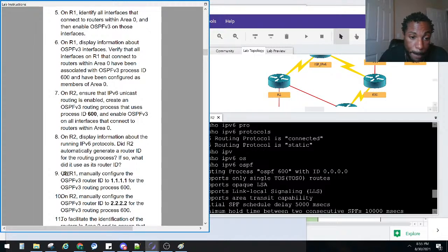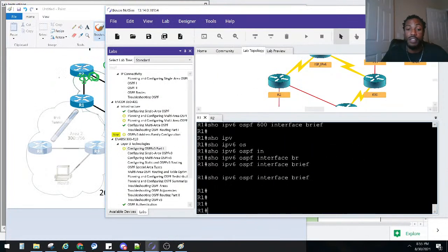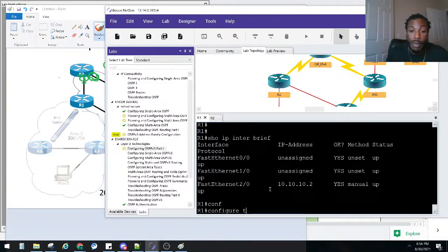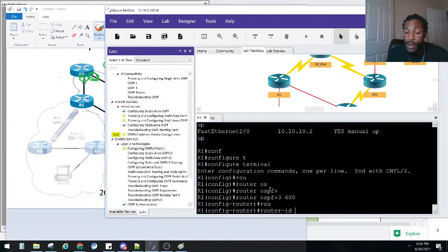on router 1, configure the OSPFv3 router ID to 1.1.1.1 for routing process 600. So let's go back to router 1, this guy right here, and finally give him a router ID. Right now he's using his IP interface as his router ID. That's how come he was able to pull one, because he had an IP address configured on him. So we go back to global config mode and say router ospfv3 600, and router-id. We give him the router ID of 1.1.1.1.